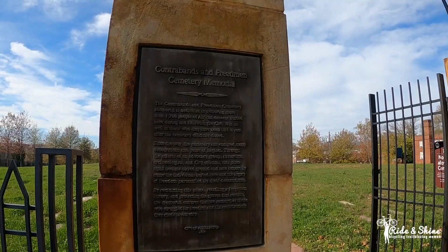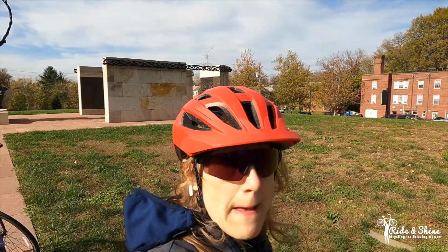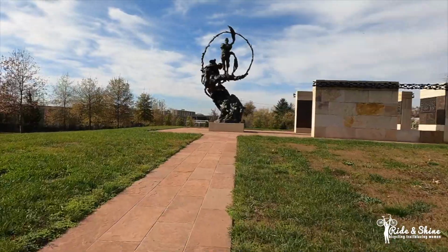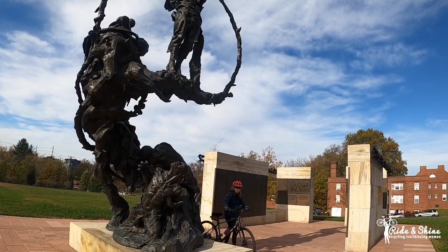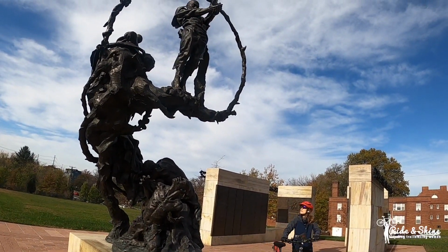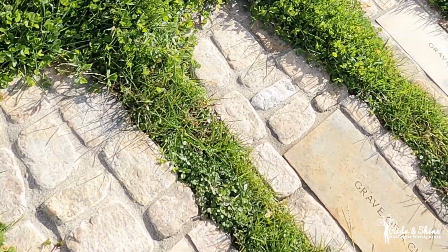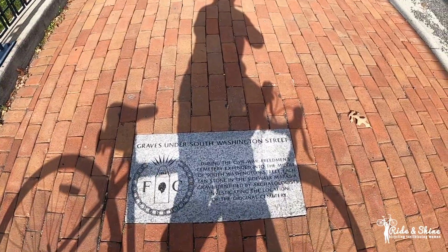This is an African-American cemetery where many of the escaped slaves were buried. It got forgotten and it was lost, and it was recently found from some old papers in the 1980s, and so now they've made a memorial to it, and there are still some of the grave sites still here.